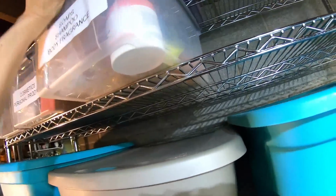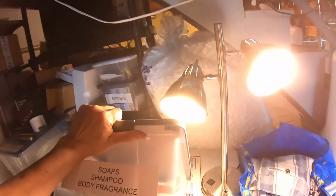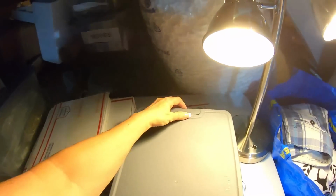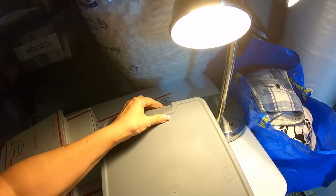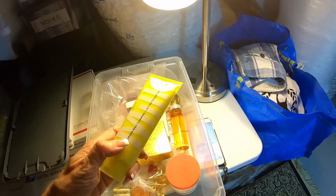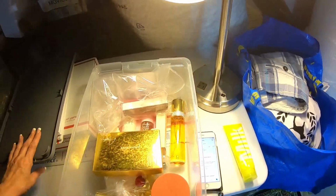So sometimes because the bins are clear, I can just see, you can see it right there. A lot of these items come in the FabFitFun boxes, and my daughter Mellissa or my daughter Lisa gives them to me if they're not going to use them. All brand new, still sealed. So I go ahead and list those items. And here it is here. And this sold for $9.99. So I received it for free.